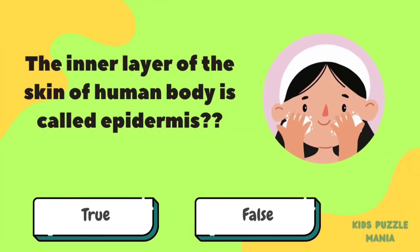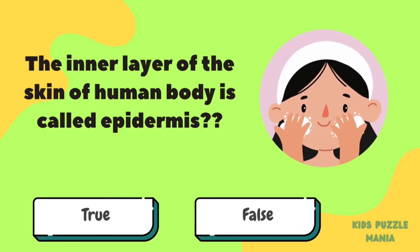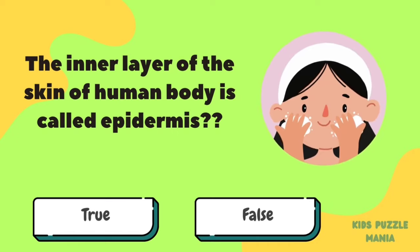The inner layer of the skin of human body is called epidermis. It's false. Spectacular.